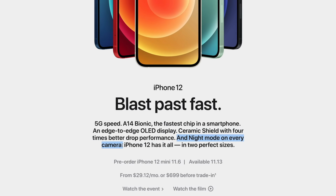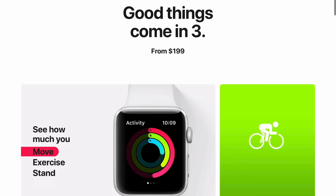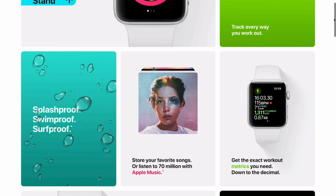Usually, I think Apple does a great job knowing who it's talking to, like with Apple Watch Series 3, marketing to people for whom this might be their first smartwatch. But some of this feels like it's marketing written by engineers for engineers.